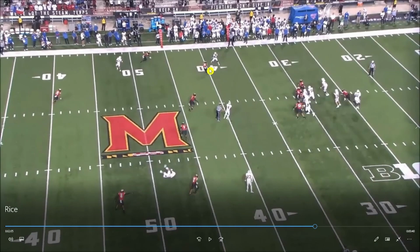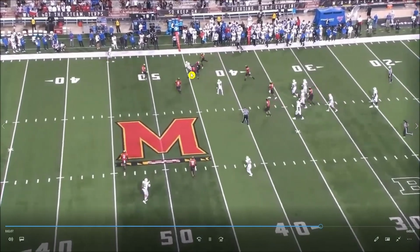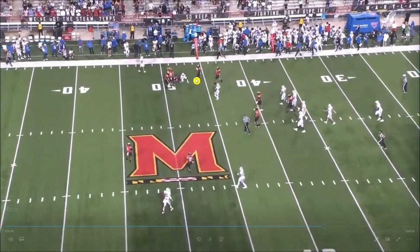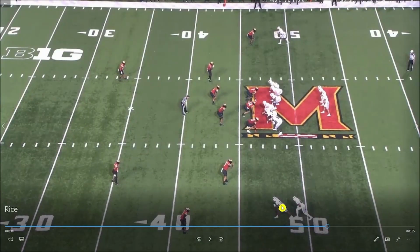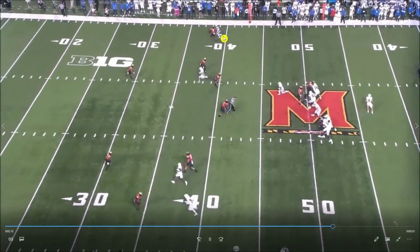Again, this is really nice. Knows where the defender is going. Knows if he jab steps even remotely up the field, he's going to get the defender to commit there. Whoop, a little back juke. And then, you know what? Take a guy on, drop the pads a little bit, pick up a first down. So again, really strong. The profile's good.